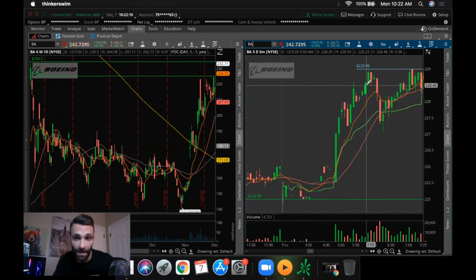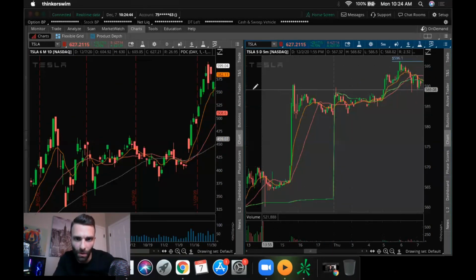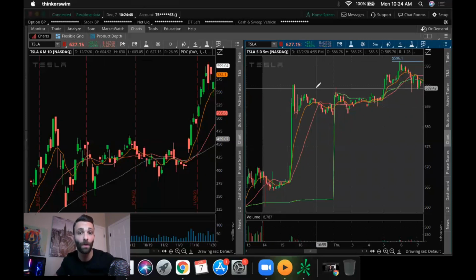And this was a very significant level because it touched it twice in the pre-market. So if it breaks that, I think that there should be some sort of momentum pop. And Tesla had some news after hours on the second, talking about how it was going to be added into the S&P all at once.